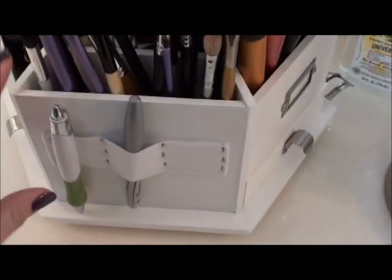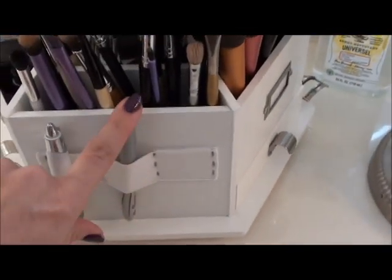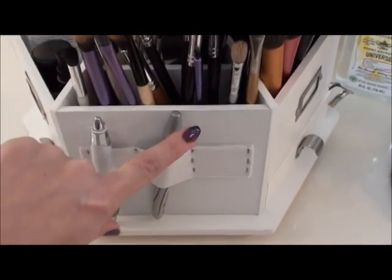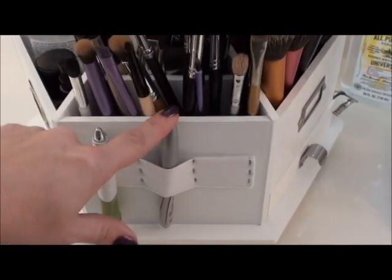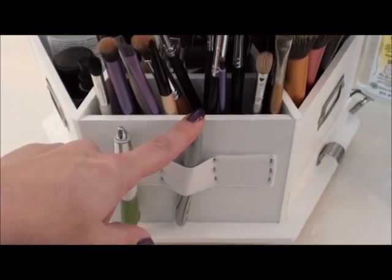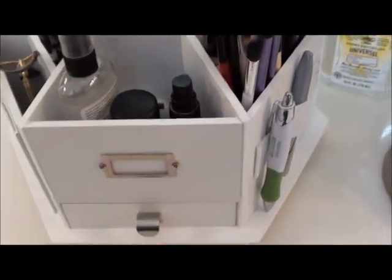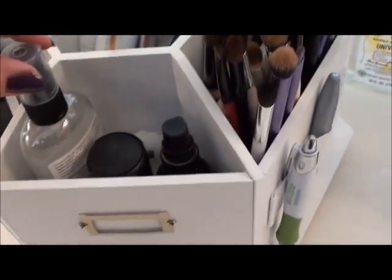And then here, I don't know what you would use this for, probably scissors and stuff. This is a silver Sharpie to mark on black makeup stuff. Sometimes it's nice to write what it is, and it's usually in black, so silver shows up. This is a pen to take notes on. And then in this section are my tool type things.